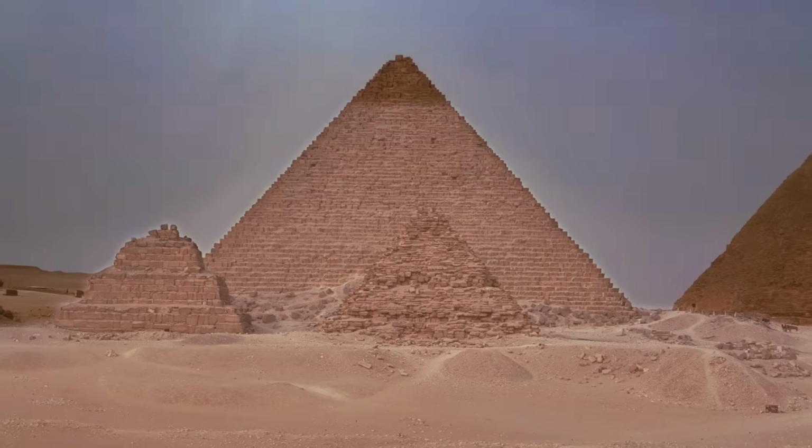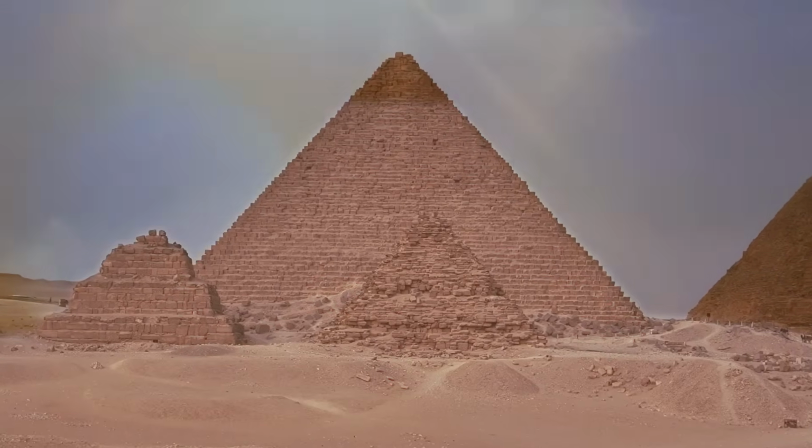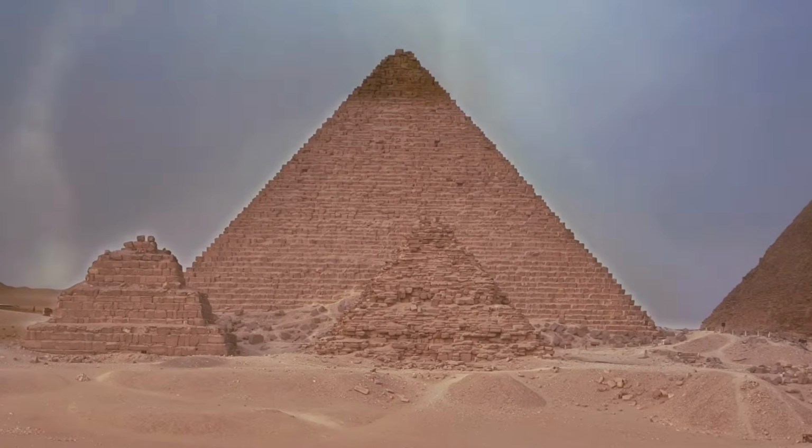During the day, the capstone reflected sunlight with its shiny surface. You could have noticed it from afar. The top of the pyramid was a kind of guiding star for lost travelers.